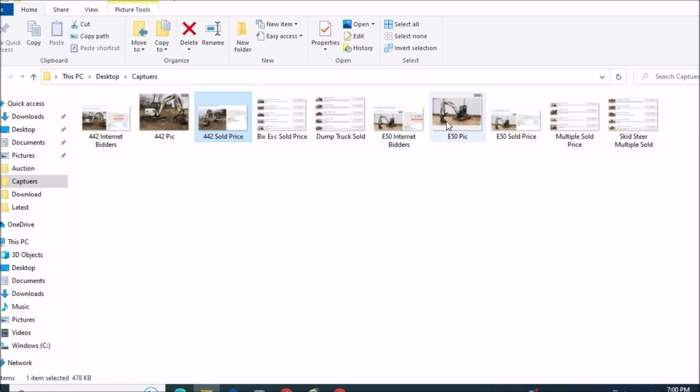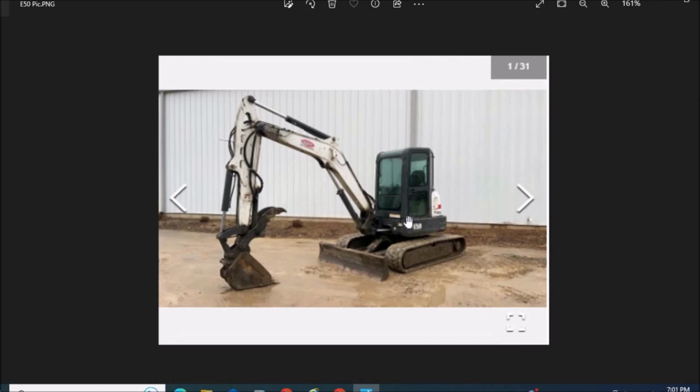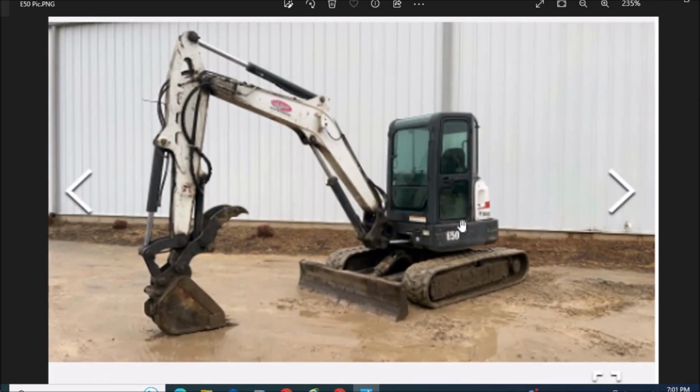So the other one I looked at was the E50. This one is really what started to turn me off from this place. Now, the tracks weren't in bad shape. Nothing looked crazy bad. One of the joysticks was really floppy. Again, this isn't operating it, but you can just tell the springs and the plungers were pretty well worn out. It had about 3,400 hours on it, I believe, or 3,200 hours, something around those numbers.